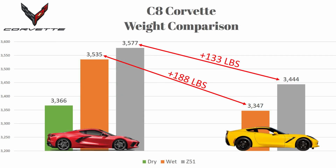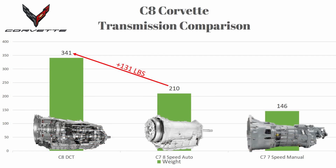One thing I wanted to point out about the overall weight of the C8 Corvette. Yes, it has gained about 180 pounds over the C7, but when you consider that the transmission alone weighs over 100 pounds more than the previous 8-speed automatic, I think it goes to show you how much weight Corvette has been able to cut out from the rest of the car to keep that number down as much as possible.